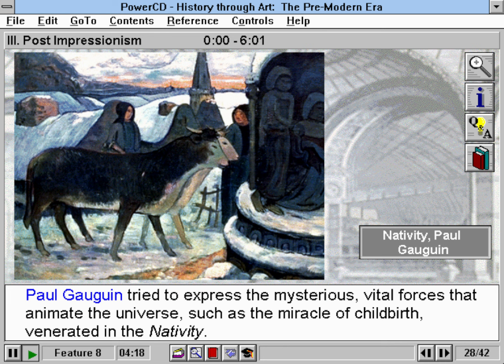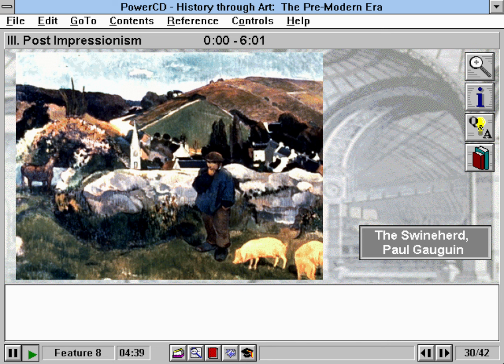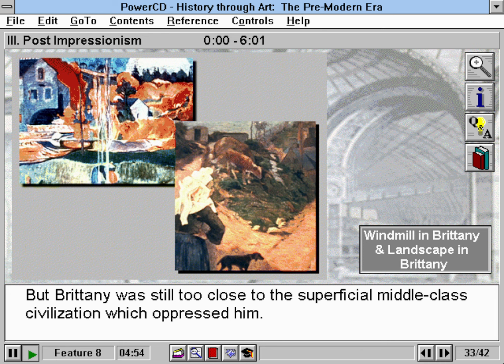Paul Gauguin tried to express the mysterious vital forces that animate the universe, such as the miracle of childbirth, venerated in the Nativity. He first escaped from civilization to the primitive farm regions of Brittany in northern France. But Brittany was still too close to the superficial middle-class civilization which oppressed him.